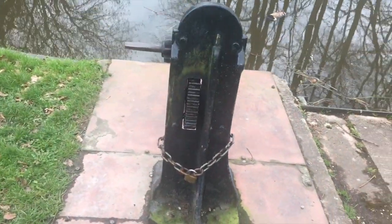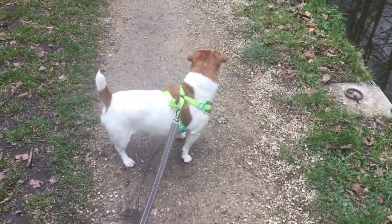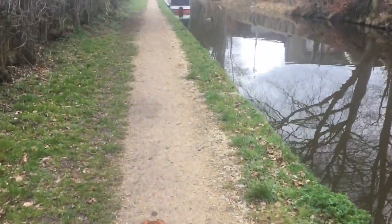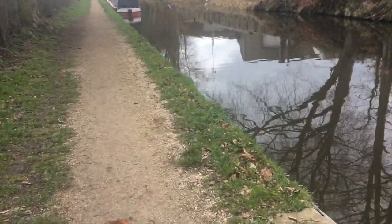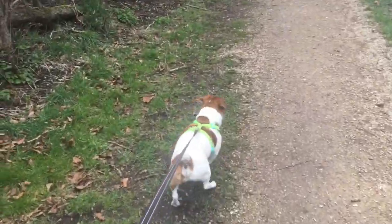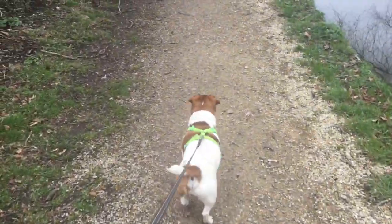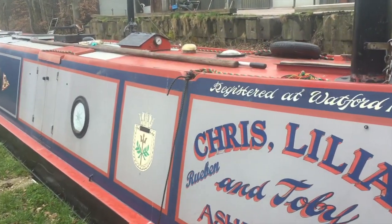The old doings. Hey, enough noise, eh? We're coming back to the boat. And now he's full of it because there was another dog.